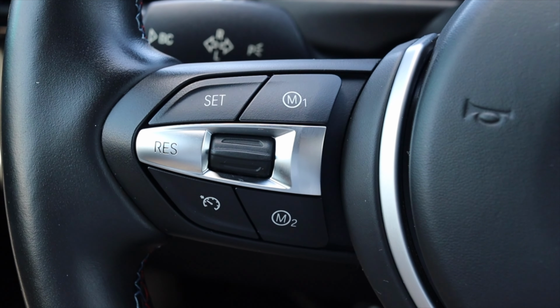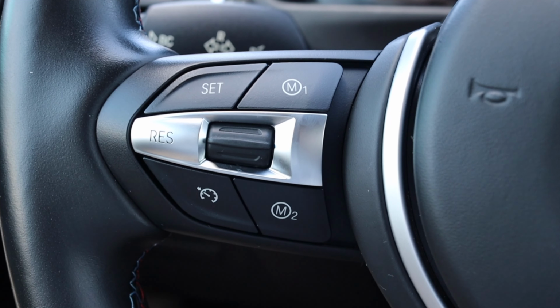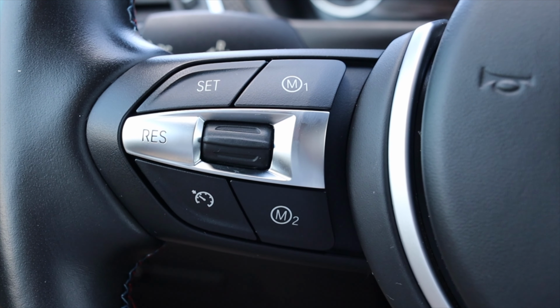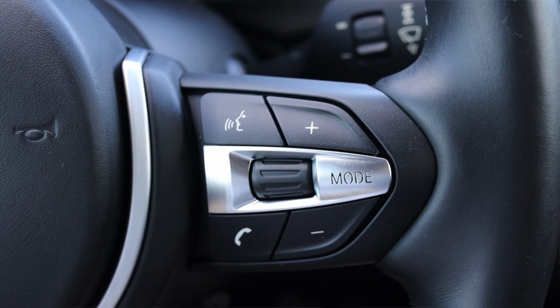And then on the steering wheel, on the left, I have my cruise control options as well as my M buttons. So these M buttons are basically my performance buttons at the touch of my fingers, which is great. And off to the right, I have voice commands, volume, and phone options.